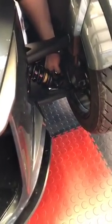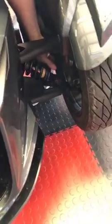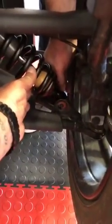And just kind of try and line that up. So this is the tricky way to do it. Let me give you a hand there. Up a little bit, whoop, down a little bit. There we go.